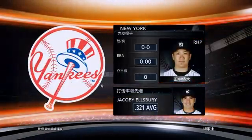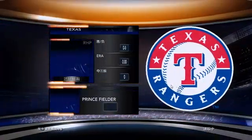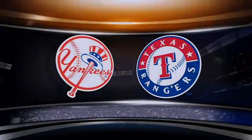Here's America's pastime. It'll be the New York Yankees facing the Texas Rangers. Let's go now to Gary Thorne, John Kruk, and Steve Phillips out at Rangers Ballpark in Arlington as first pitch is just moments away.